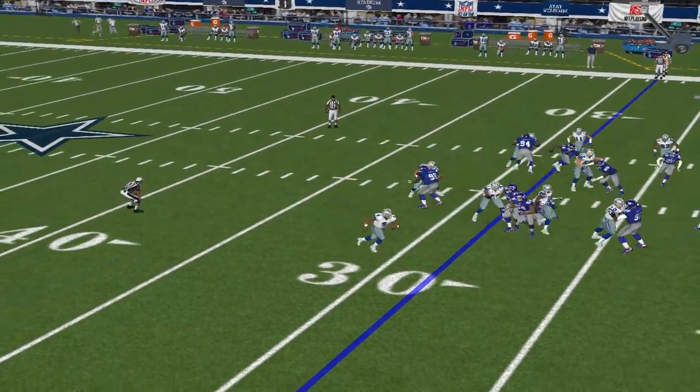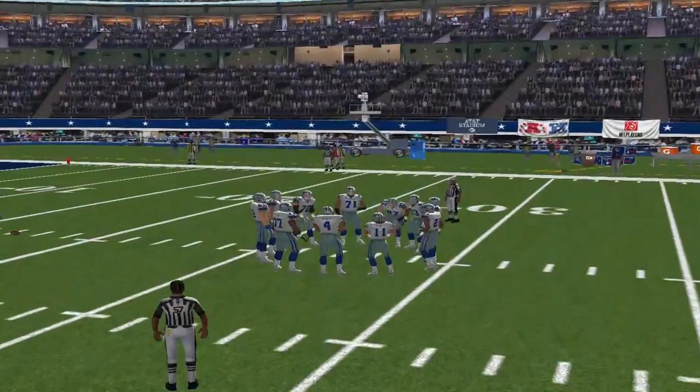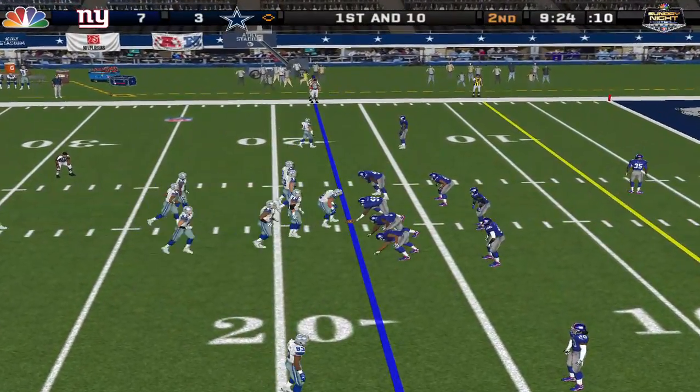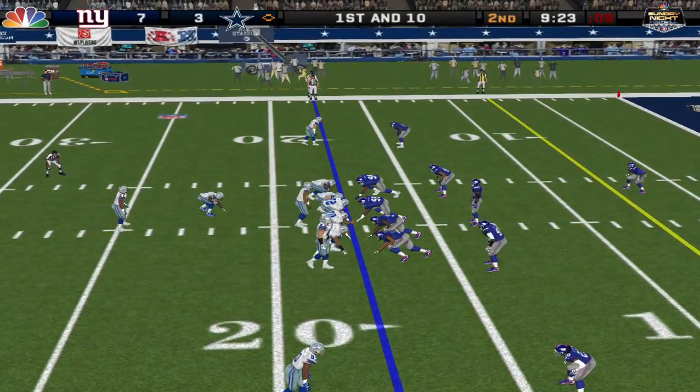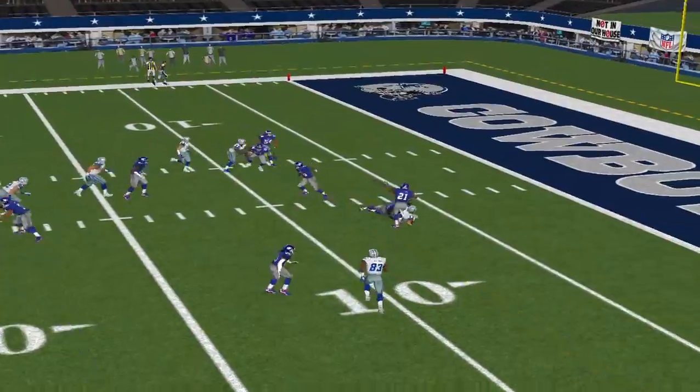Elliott, the deep man, runs through the tackle. Wynn records the stop at the 18-yard line. And this is the 9th play of this drive. They're inside the 20. New York comes out in a 4-3. Gets the pass off behind him, but he has it.